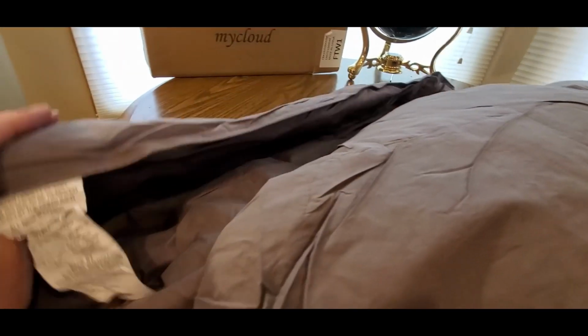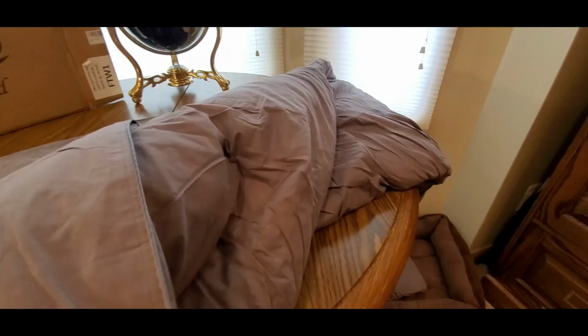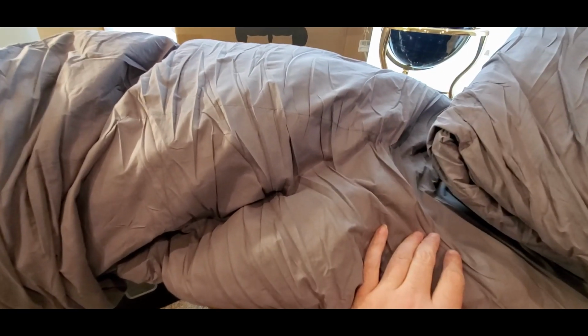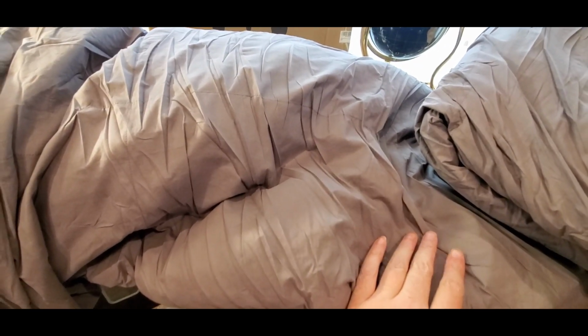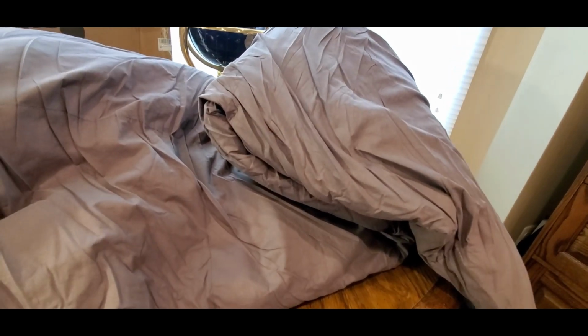Got the goose down, do not remove. I think it's a normal wash you could do. But, oh yeah, we're definitely gonna show it. Like I said, I just got to throw this in the wash right now, and once it's done, I'll be right back, and you'll see it on the bed.